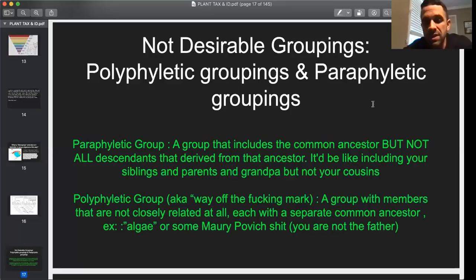So paraphyletic means you're kind of close when you're grouping these, but you're not on the mark, right? Paraphyletic has an A, like the word ancestor: a group that includes the common ancestor but not all descendants. Ancestor A, paraphyletic also has an A. That's how I remember. Polyphyletic group, AKA way off the mark.